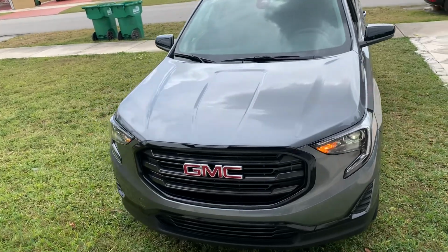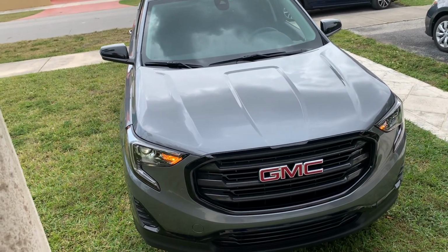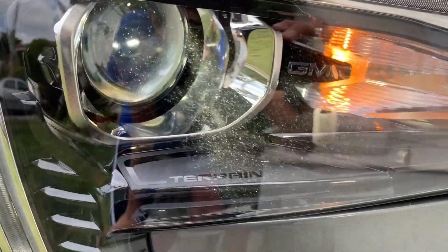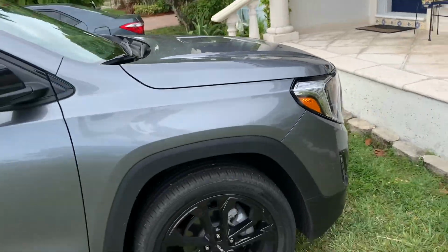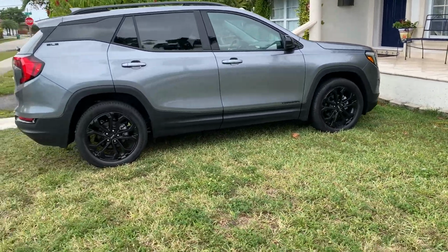Under the hood, you'll find a 1.5-liter dual overhead cam turbo 4-cylinder engine that produces 170 horsepower and 200 pound-feet of torque. It is paired with a 9-speed automatic transmission. You do get 25 miles a gallon in the city and 30 on the highway.